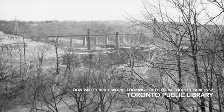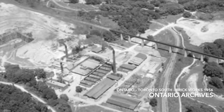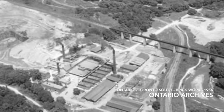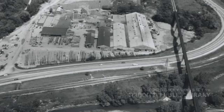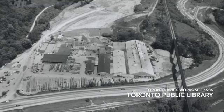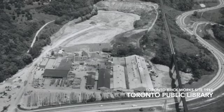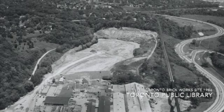The complex's buildings date to 1891, when the first structure was constructed, with additions to the site coming right up until the 1970s. At its height, the brickworks produced over 40 million bricks a year and was responsible for literally building Toronto. Iconic city landmarks like Casa Loma, the University of Toronto, and Old City Hall were built from bricks of the Don Valley Brick Works.